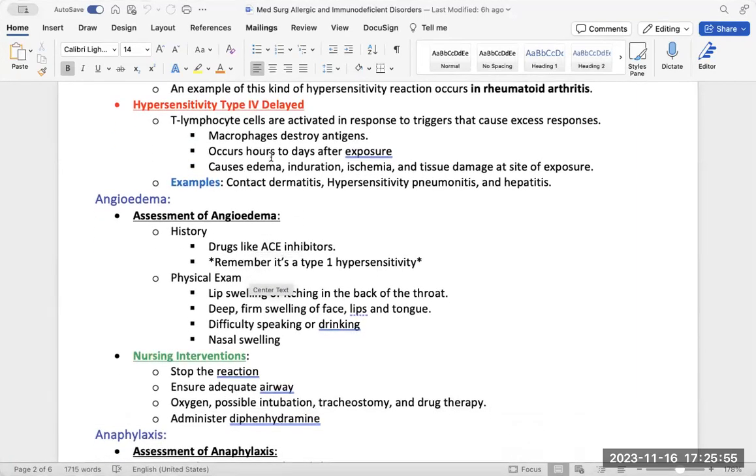Hypersensitivity type 4 is a delayed type, okay? So this is what happens when you are exposed to some sort of trigger, but it doesn't happen right away. It can occur hours or even days after exposure, which is very scary because imagine, right? This person's allergic to peanut butter, for example, and they don't have a reaction right away. And all of a sudden, maybe 5 hours after eating peanut butter, their face starts swelling and they look pale and they can't breathe and they're choking. That's really scary, right? If my patient is having a delayed reaction to an allergen. So that's what type 4 means.